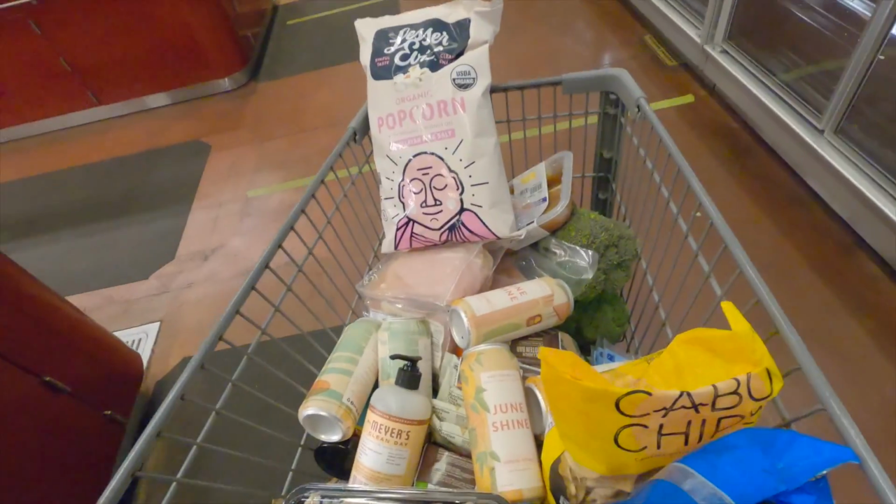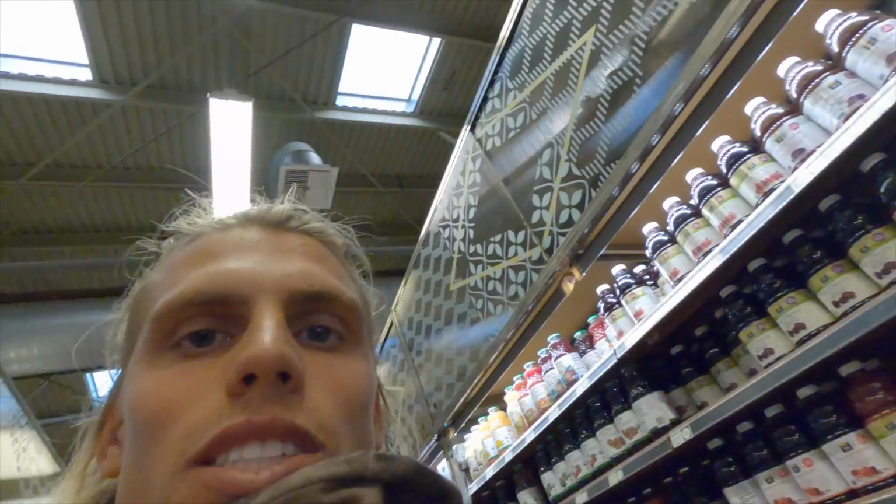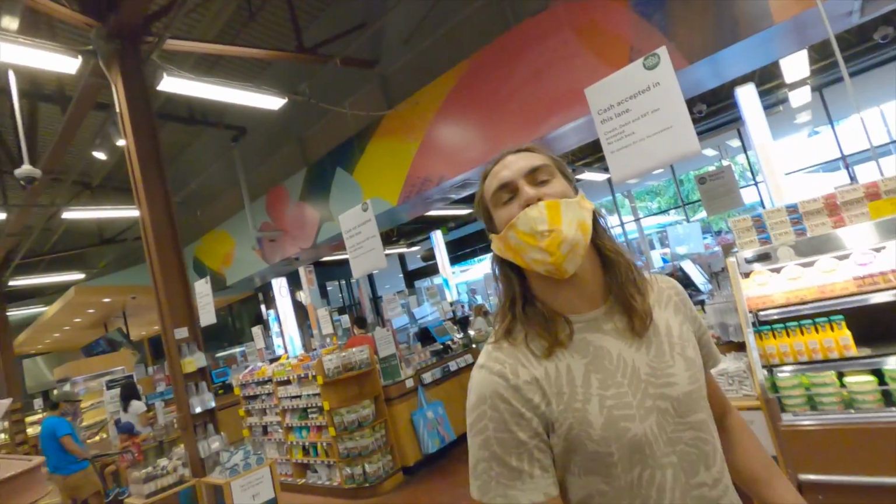This looks like a ridiculous amount of food, because it is, but if you stay at home and actually cook it all for every meal, you end up saving a lot of money. Now let's go throw these on the grill, huh? Let's do it.